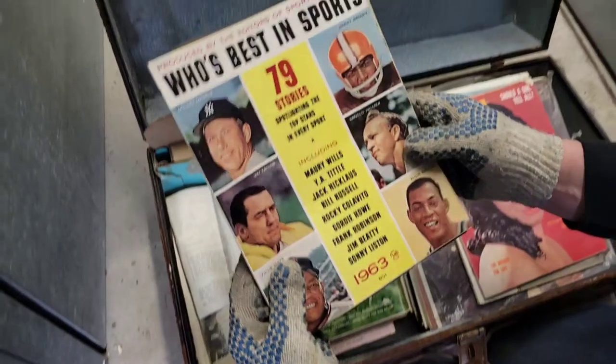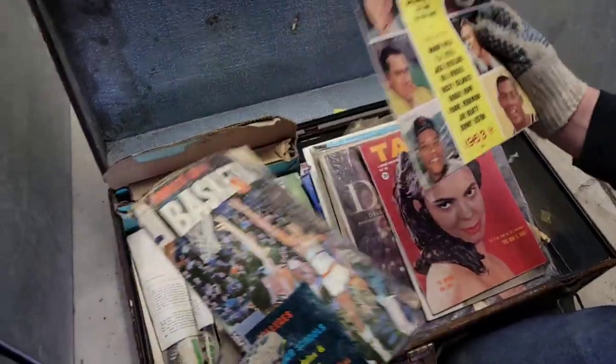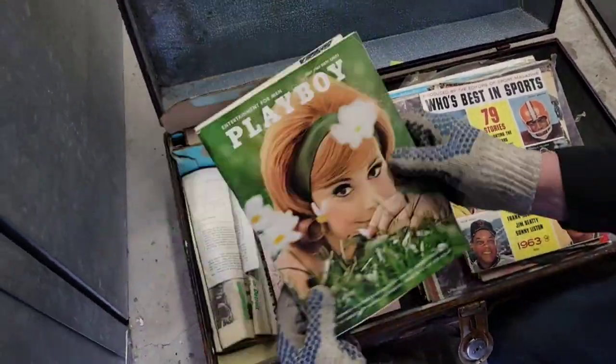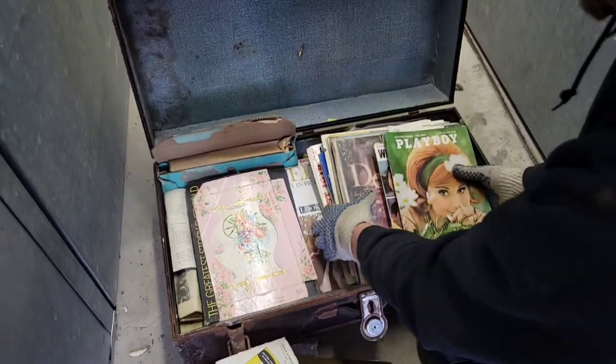1963. The best in sports. Jimmy Brown, Mickey Mantle. That one's in pretty good shape. Basketball, 60-61. Playboy, 1963. Definitely finding some stuff in here.